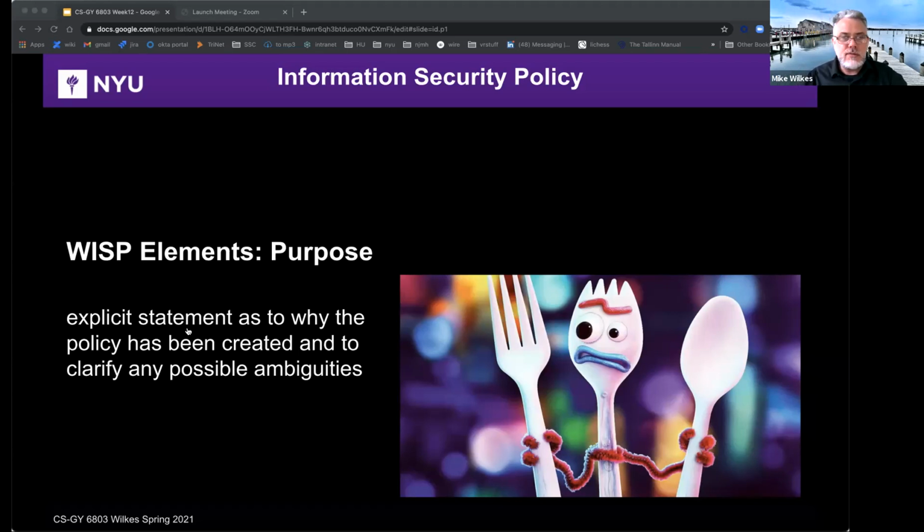And of course, this is purpose. I thought it would be funny to put in a picture of, what's his name? Forky, right? He's a spork. He's a spoon and a fork. Great movie if you haven't seen it.